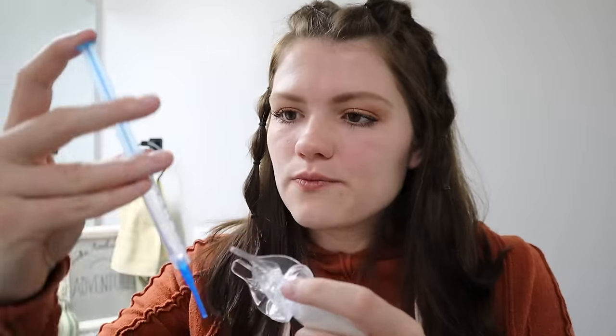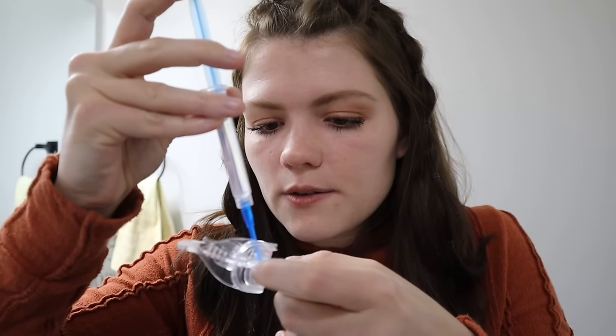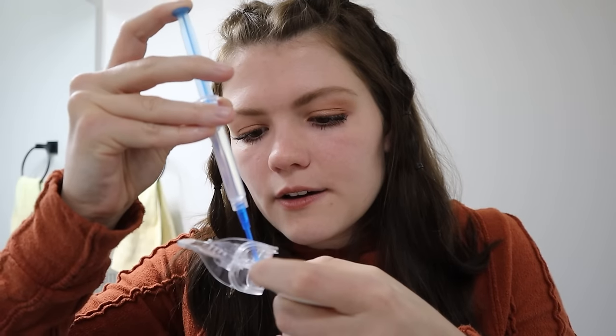So, okay, let's try this right now. Okay, I'm adding the teeth whitening. I don't know where to add it, honestly. Okay, I think I just added the top bit, so now I'm gonna add the bottom. How does this work? Okay, I think I did it. All right, now comes the fun part. Cheers!